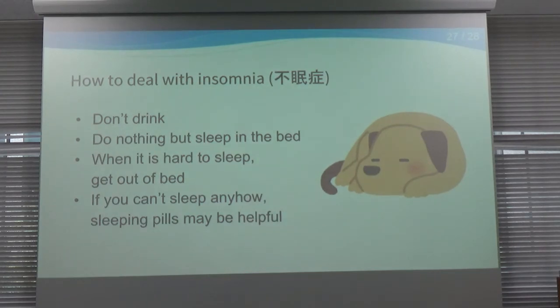If you do something else in the bed, your brain easily gets used to the activity, and therefore you cannot sleep in the bed. And third, when it is hard to sleep, get out of bed and do something else. Finally, when it's too hard to sleep, I recommend to consider taking sleeping pills. They are said to affect your brain waves while sleeping, but at least they are much better than alcohol.